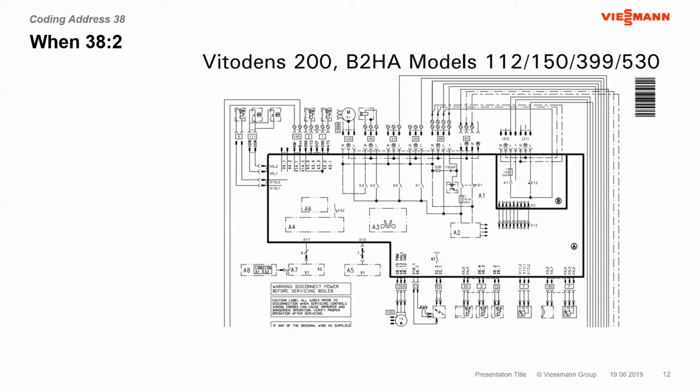So now the B2HA112 is now a B2HA399. The B2HA150 is now the B2HA530. So you're not getting 5 times the boiler power there, or 4.5 times. Basically, one is kilowatts and one is BTUs. So this particular fault address or value of 2 is specific to those boilers, the largest of the B2 series of boilers that Viessmann makes.